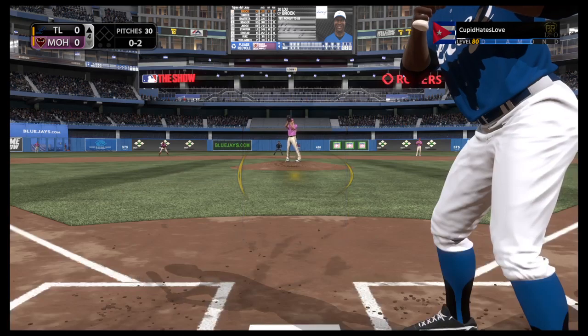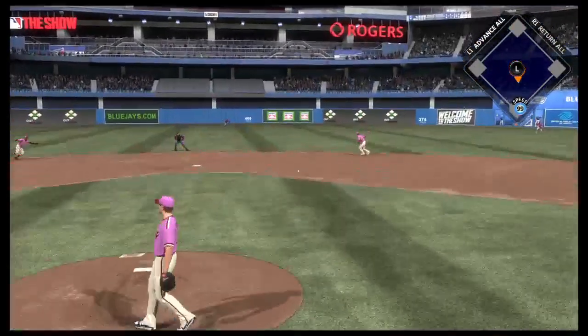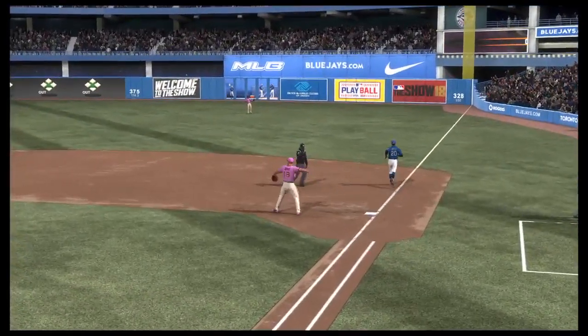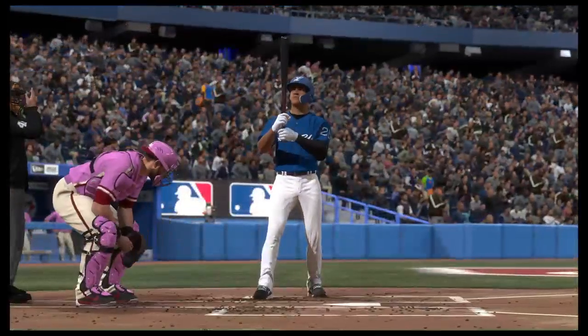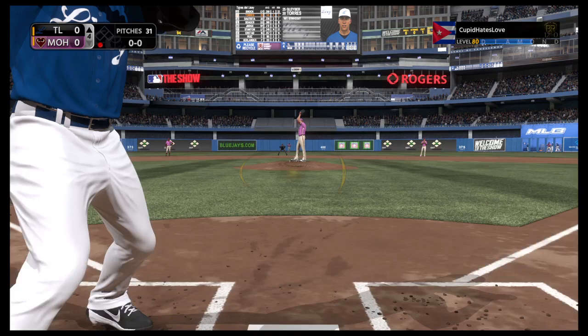Here comes Scherzer on 0-2. Hit hard back up the middle. Scooped up on the backhand. Throw to first in time. One gone here in the fourth. Digging in now, number 25. 0 for 1 for him here in this one.